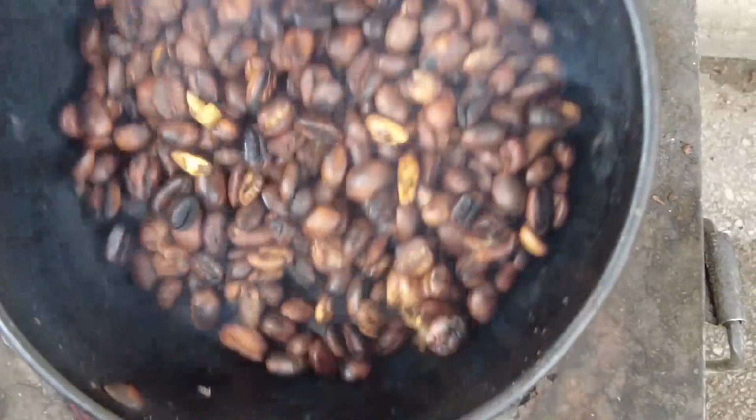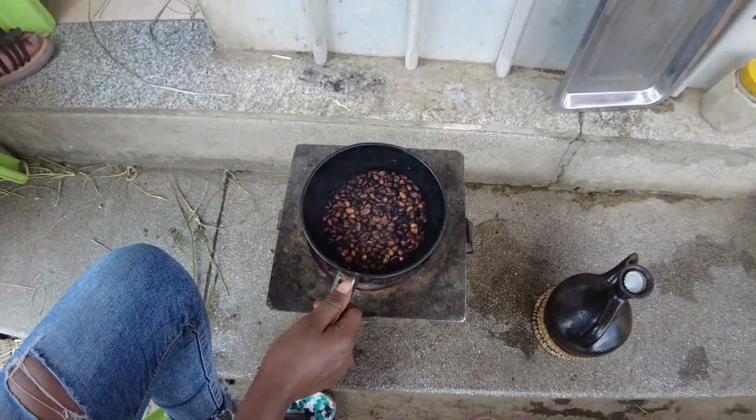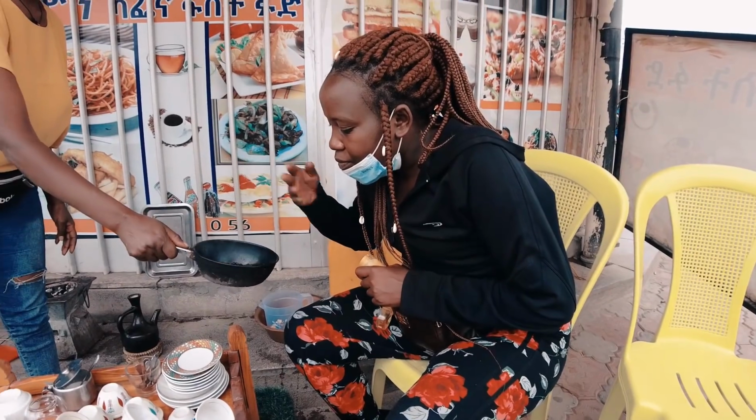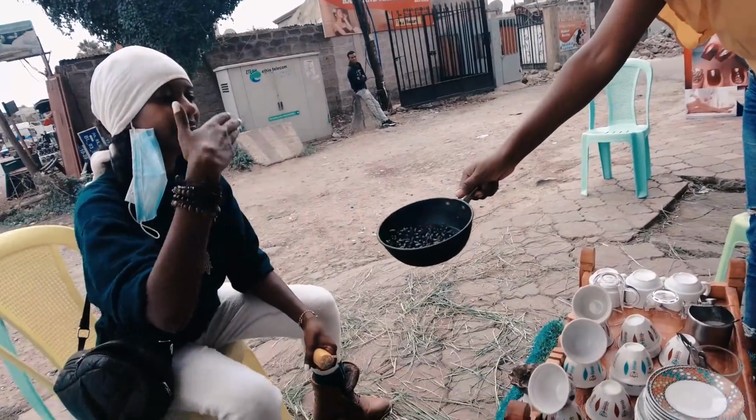Also, the way she's roasting it, she's moving from side to side. So you just have to be precise. So not everybody can roast a coffee. I can. Smells good.